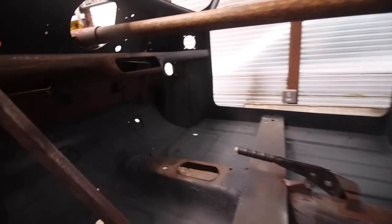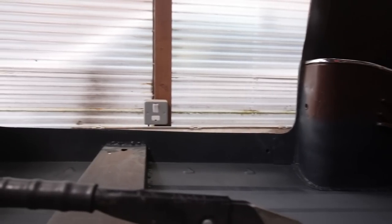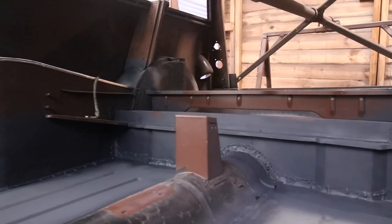There has been more work on this Clubman, and you're probably starting to understand now why I've been so distant on the channel, because I'm trying to get ahead to keep this content interesting. Let me show you this. So as we look inside the Mini, this cross member was replaced, like I mentioned before. There has been various patchwork here, over there, at the back, those corners, all the back.